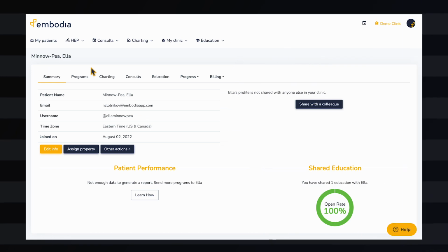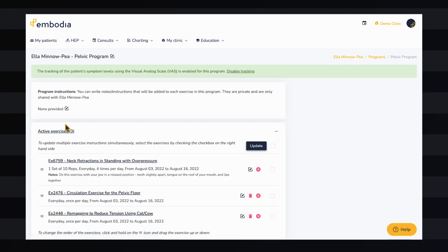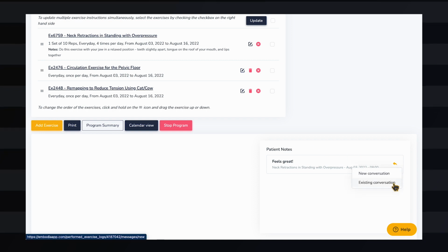To reply to a certain note, from a patient profile, visit the Programs tab and click on the hyperlinked program name in which a note was left. Scroll to the bottom to find patient notes and click on the yellow reply arrow. You can choose to reply in the existing conversation or a new conversation.